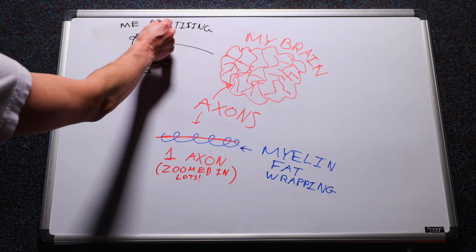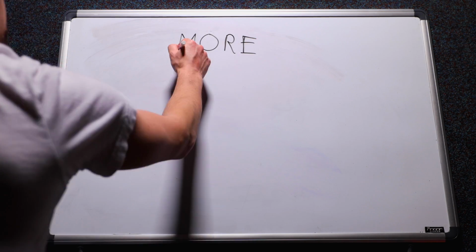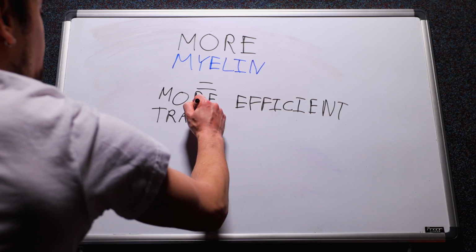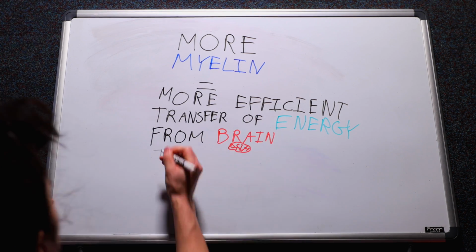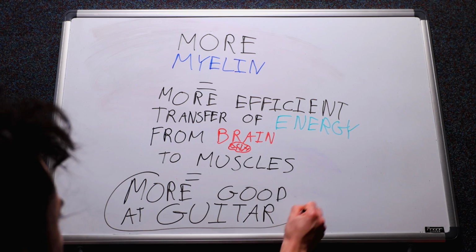The theory is that as I practice, that fatty myelin sheath gets thicker. When there's more fat insulating these axons, there's less energy loss when my brain sends electrical signals along them to my muscles. This, therefore, allows me to perform actions more efficiently the more I've practiced. So the gist of it is, practicing makes my brain get fatter, which makes me play guitar better. Let's see if my brain has gotten any chunkier this week.